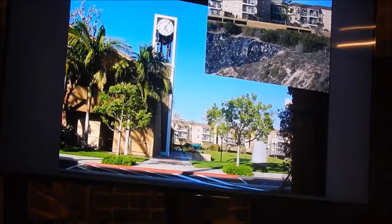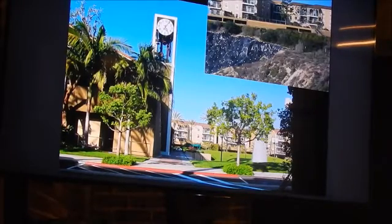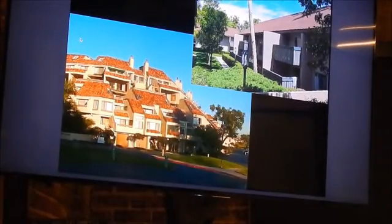Or this one, which is at San Joaquin and Jamboree as well. And the landscaping here was by Lawrence Halprin. Lawrence Halprin was one of the primary mid-century modern landscape architects in the nation. And this is an early work of his, and we have it right here in Orange County. Or Promontory Apartments as well.